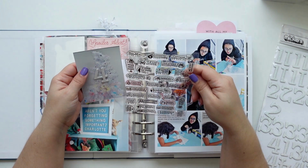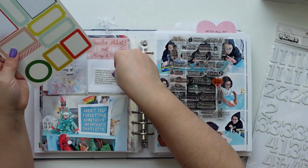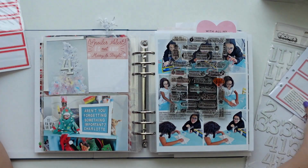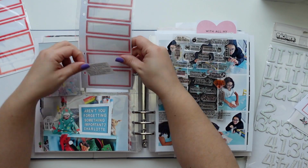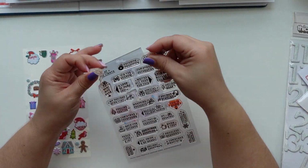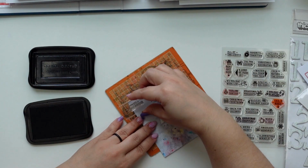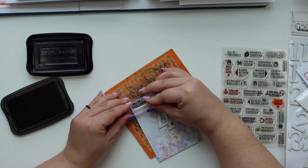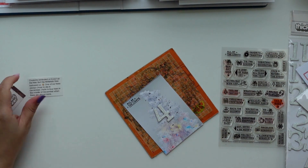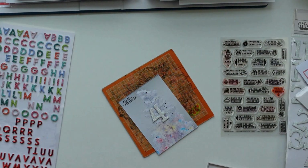I've had these thicker numbers for a long time and I love them. They're perfect for Project Life or December Daily. So I'm using the 4 and putting it right on top of that photo with the sad tree. And I had that card selected already. I think I was looking through one of my Studio Calico previous kits. I think it was a Stay In, which is the 2020 or 2021 kit. And I thought the card was perfect for it.